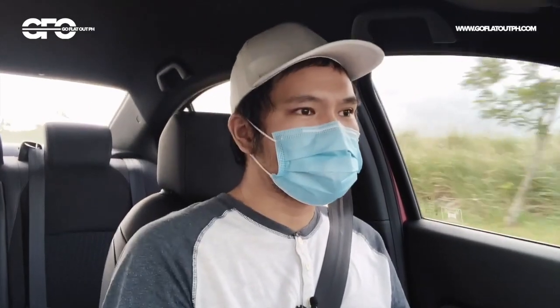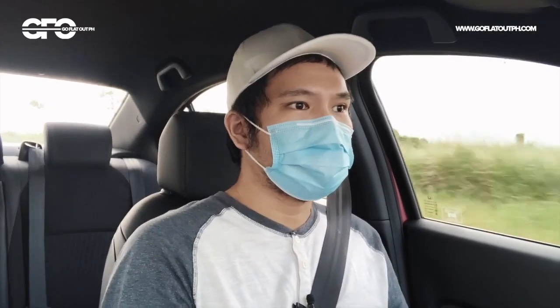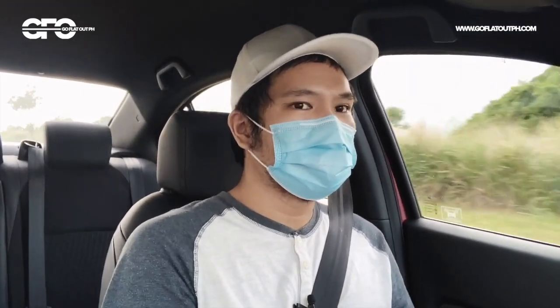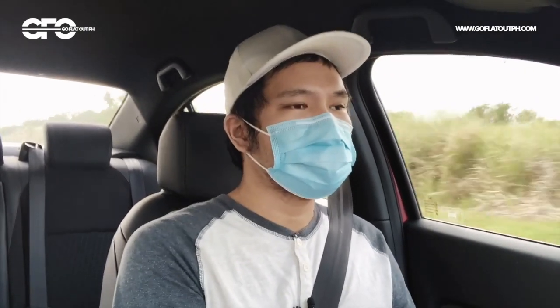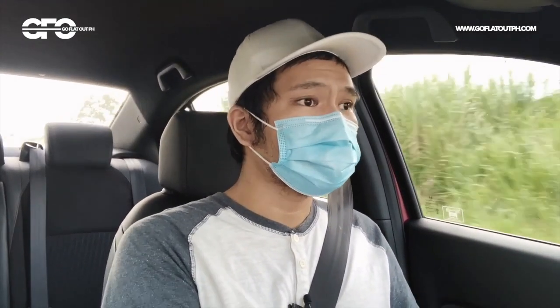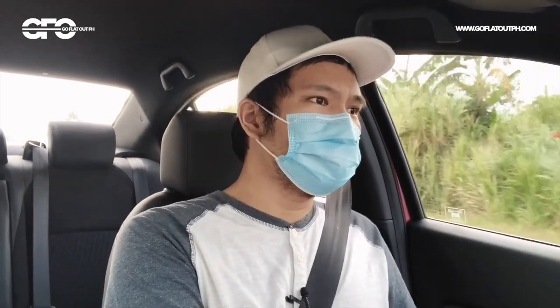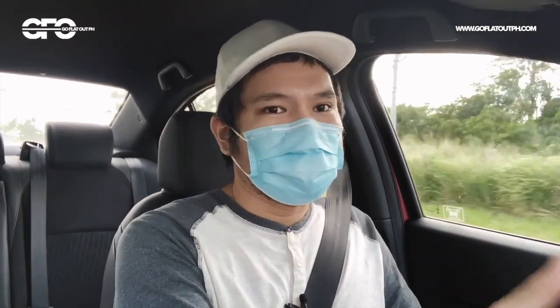I wouldn't call this as sporty as a Mazda 2. I still prefer the direct steering ng kotseng yon, though this has a bit of response dialed into it. So, may degree of responsiveness pa rin siya, though not a lot of feedback. Yun yung main reason ko. And it feels a bit numb yung steering, pero it's okay for the most part. It's what you would expect in any subcompact sedan.